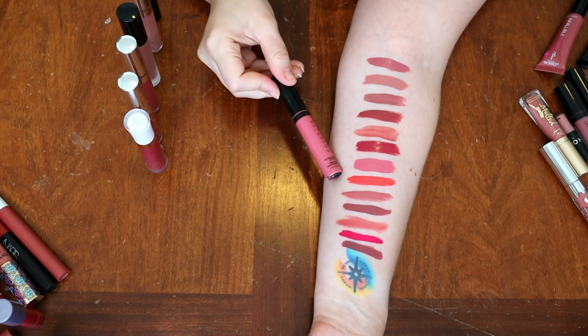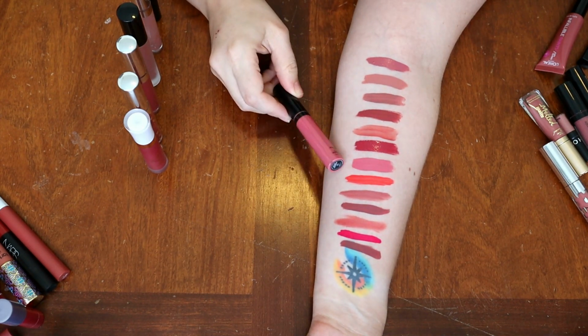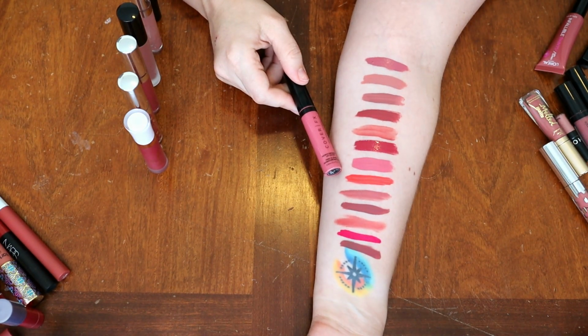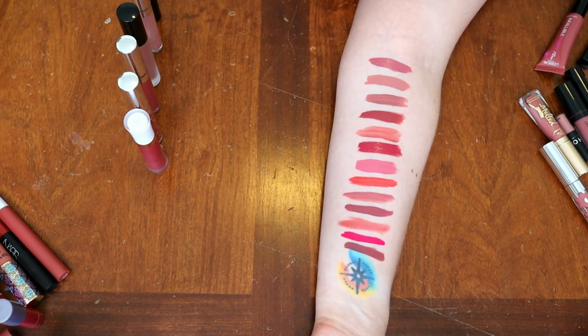This is from Cover FX. This one I just got, I think this year. I think it was a gift with purchase. It says it's in the shade Spice Cinnamon. At the time that I tried this on, I noted that this is not cinnamon. However, I do think that it is a nice color, so I am gonna put it in my chopping block section.